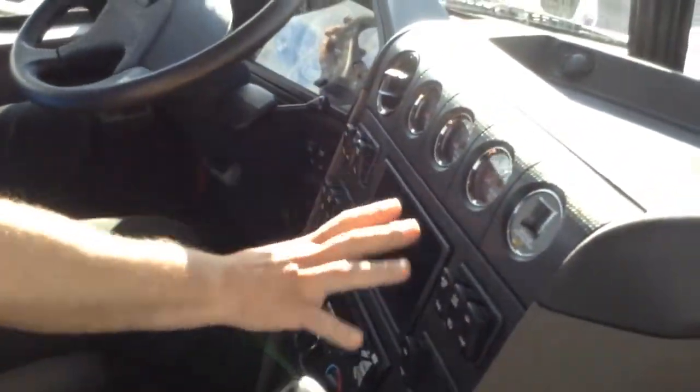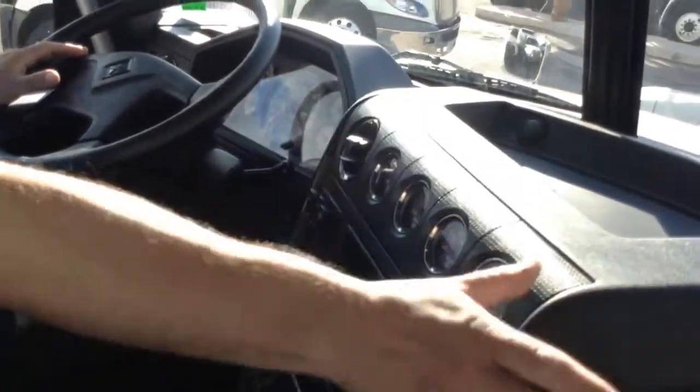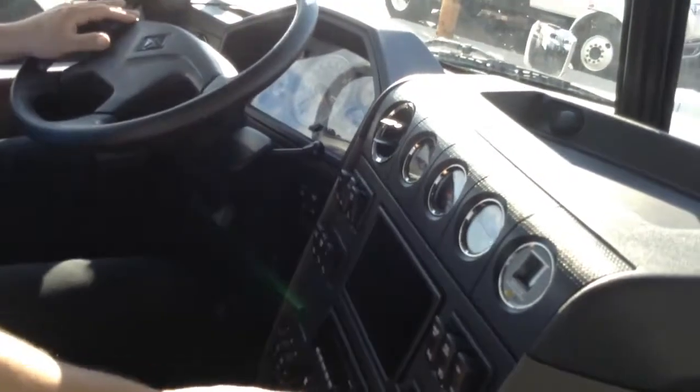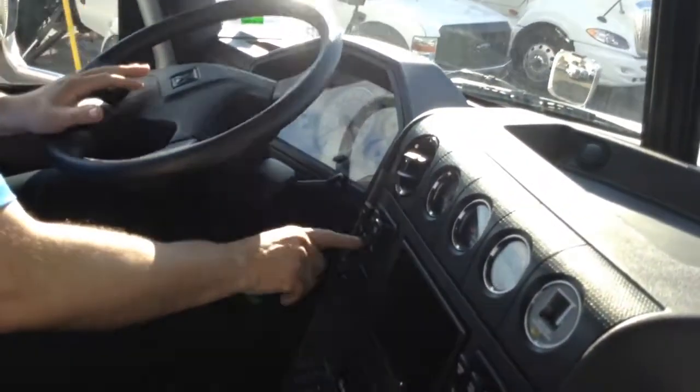I noticed you've been looking at my dash. You see all my switches, I can reach everything right where I'm at. This is an ergonomic dash, meaning you don't have to stretch way over to the passenger seat to touch your knobs. All your buttons are going to be right here. They're all rigid, and they all are latch switches on here.